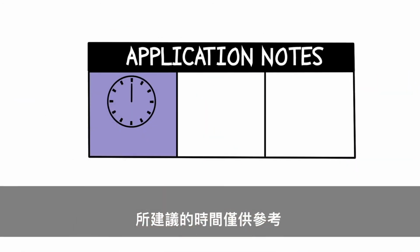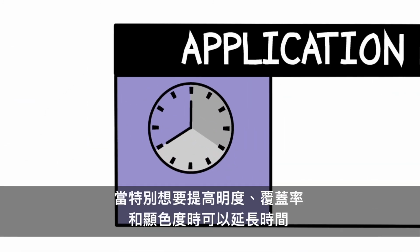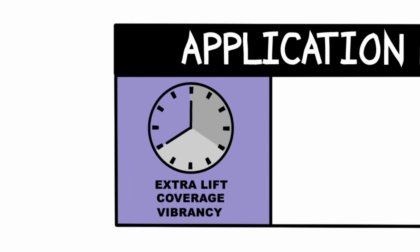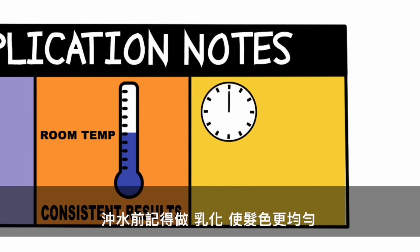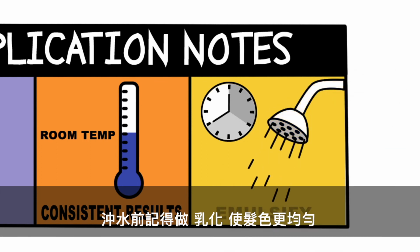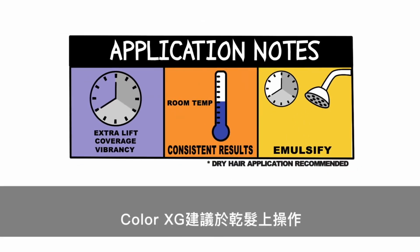Development times are a guideline and may be extended as needed, particularly where extra lift, coverage, or vibrancy is desired. Room temperature processing is always recommended for predictable, consistent results. Following processing time and before rinsing, emulsify the color around the hairline to avoid staining before water is applied. Recommended application is on dry hair.